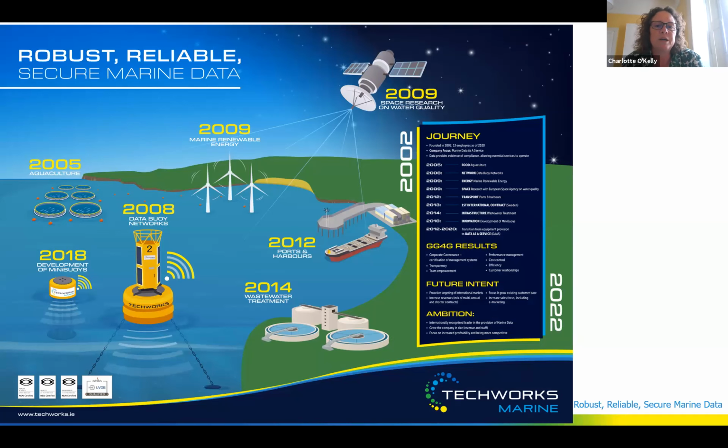As a brief introduction to TechWorks, like Marco, we're not quite as old as Marco, but we're not far behind. We set up in 2002. And this simple diagram gives you an overview of the sectors we've been operating in. We really operate within the coast. I know this is a very research-based audience, but for me, the coast is what I can see from the shoreline. So it's where remote sensing generally doesn't work very well, and it's where most of the commercial activity happens, which is our bread and butter.